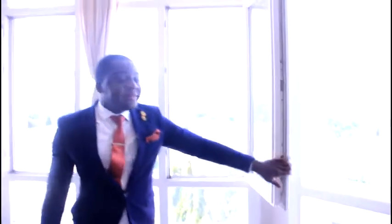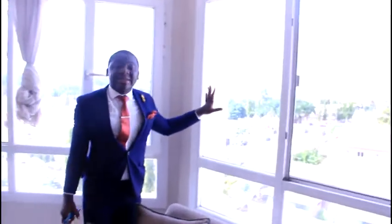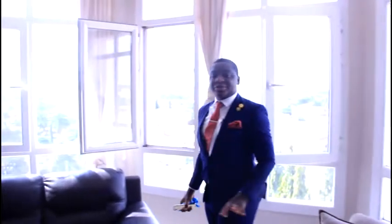What a beautiful piece of artwork. This is it. There's no occupant in this. And please come closer. Floods are a general problem within Dzorwulu. Some buildings get completely inundated in some cases, and they shut down operations as a result of that.